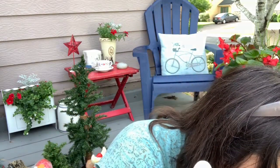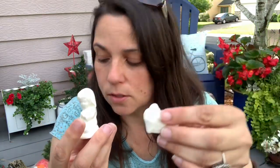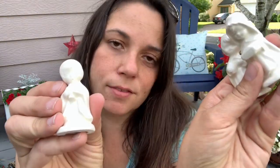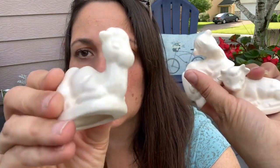So here's Mary. She's so sweet. And here's baby Jesus. So the key characters in the story. So here's the 3 wise men, and they're carrying gifts. Got some laying camels and a cow. This one's a cow. I have a standing camel.